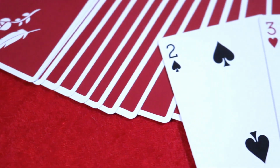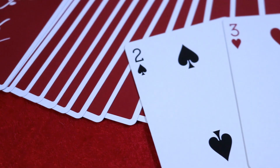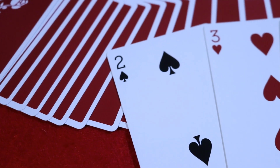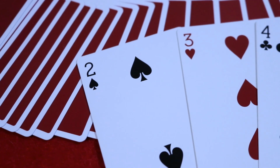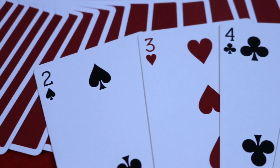The pips and indices in this deck look very close to USPCC standard, but upon closer inspection, you'll see that these are actually Daniel Schneider's own creations.